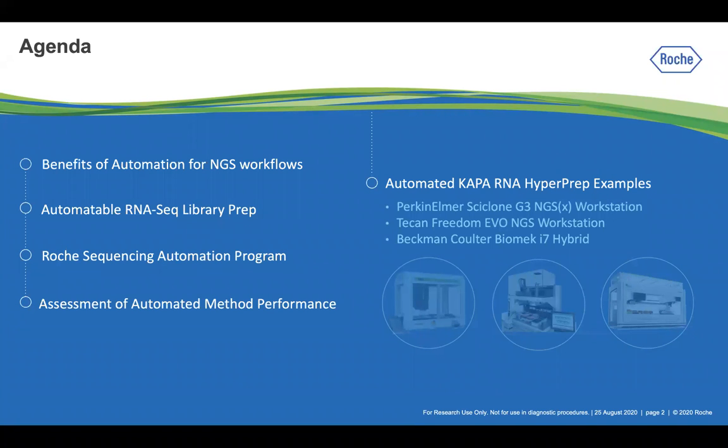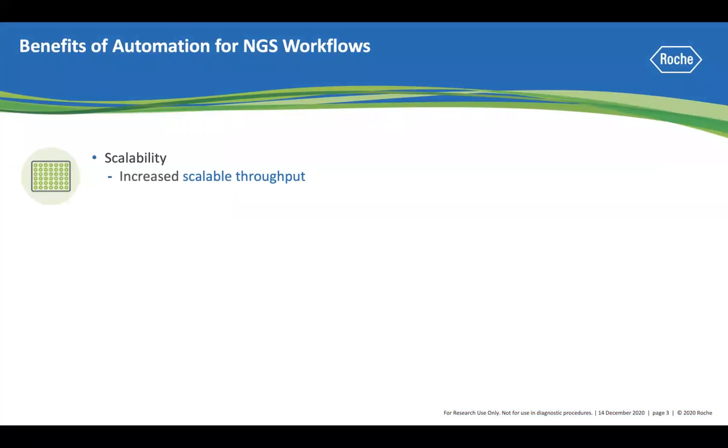Roche Sequencing automation program. We'll then dive into what our automation program has to offer, including our approach to method development, and I'll share a bit about how our team demonstrates and assesses automated method performance. And lastly, we will end by reviewing examples of automated KAPA RNA HyperPrep workflows across 3 different automated liquid handling platforms. And those include the PerkinElmer Sciclone, the Tecan Freedom Evo, and the Beckman Coulter Biomek i7. So let's jump right in.